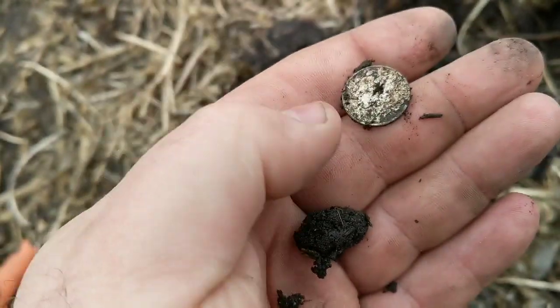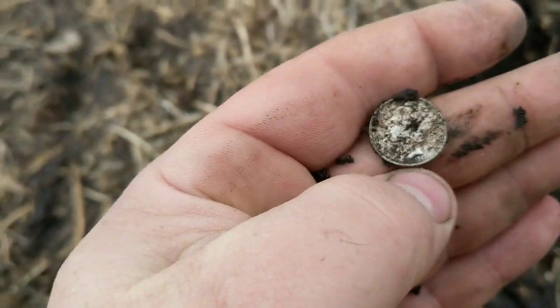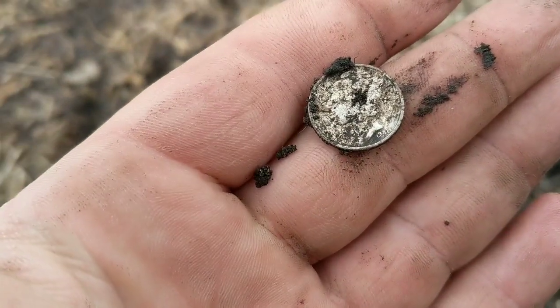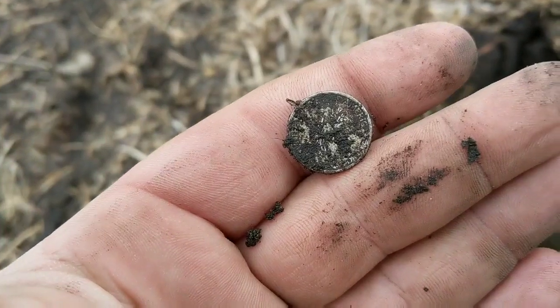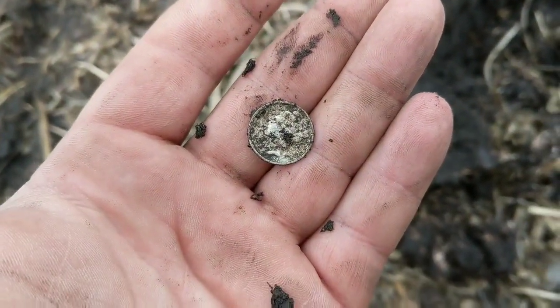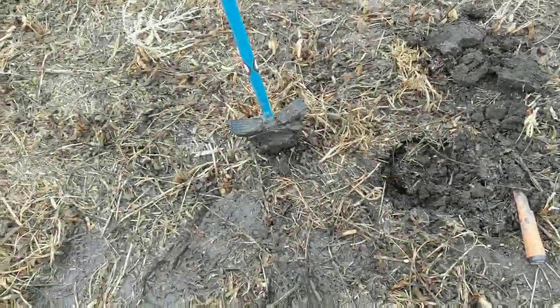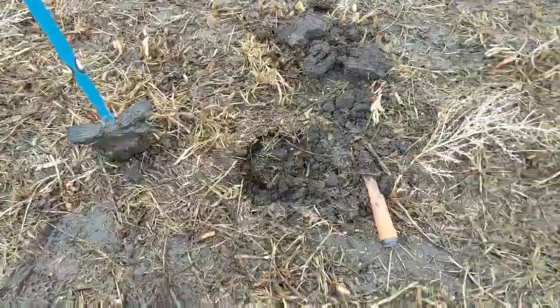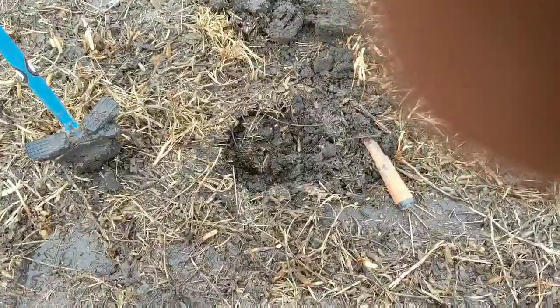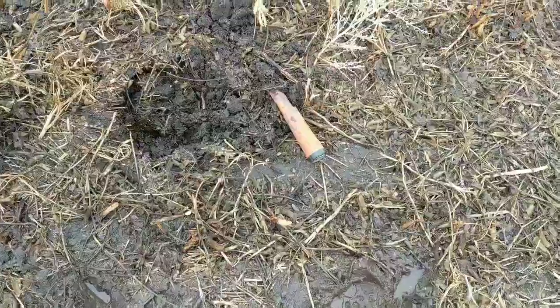Looks like in good shape, I guess. I don't know. 41. My first merc on the year. Cool. 2 silvers out of here so far. All right. Let's see what else we can get. Get back with you. Just had that merc. Indian signal in this little hill. Oops, sorry about the finger. I gotta figure that out.